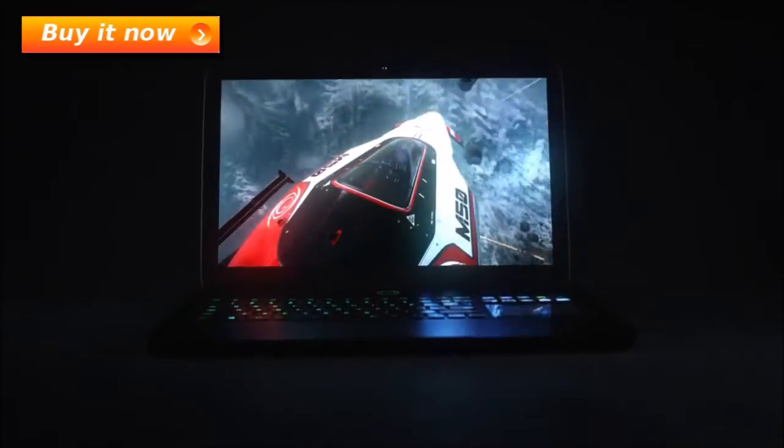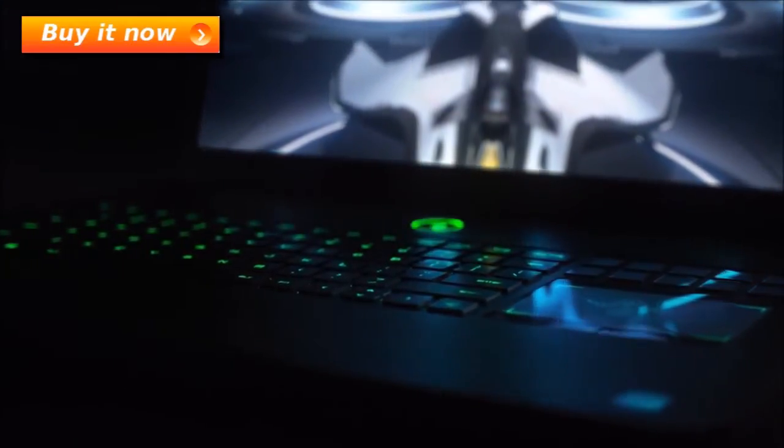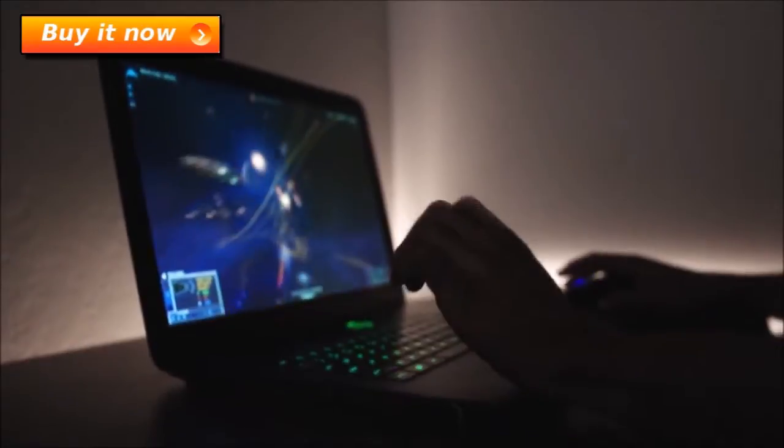Designed for play and engineered for work, the Razer Blade Pro was crafted for the highest levels of performance. Whether you've got a job to do or an opponent to destroy, you'll always be ahead of the competition.